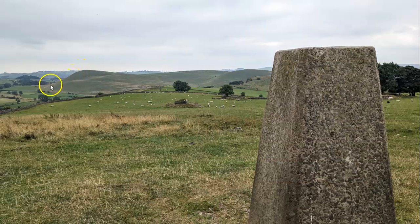Notice on the left hand side as we look, the ground drops away quite steeply, less steeply on its right side, and then we've got a gentle rise and another slightly lower hill in the middle there. In front of that one, coming back towards the camera, we've got another hill, again a bit steeper on its left hand side. So can we see any of those?